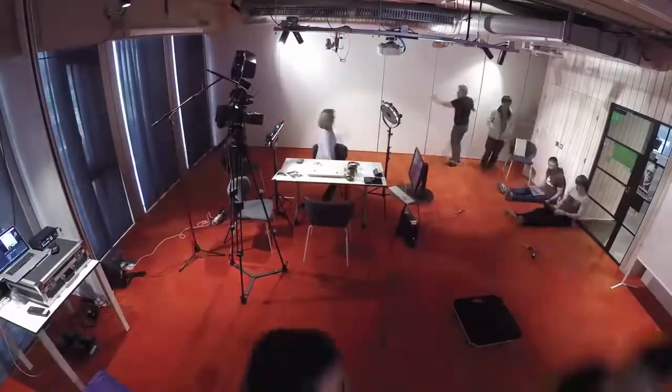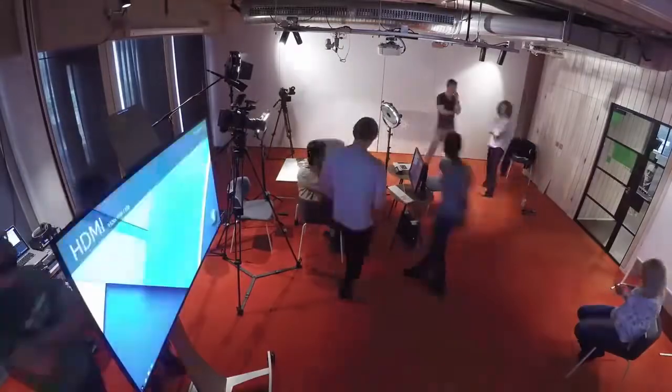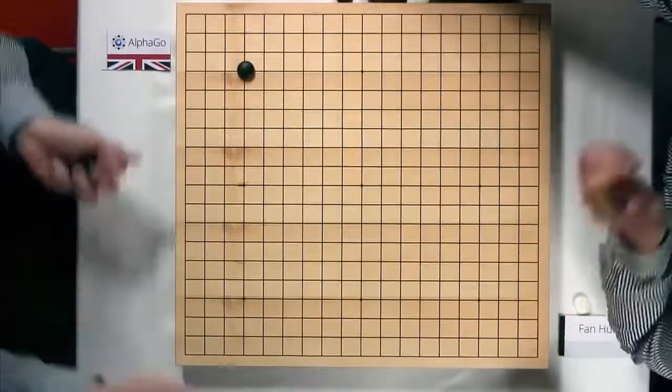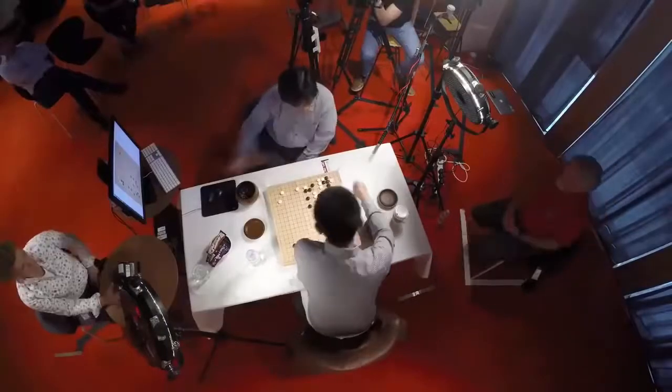AlphaGo is our program to actually try and crack Go. We played the European champion Fan Wei in a 5-game match. We have an estimate of how strong a program is, but of course you never know. When you play a human player, they do all sorts of very interesting creative things that your programs don't necessarily do. So there's always an unknown.